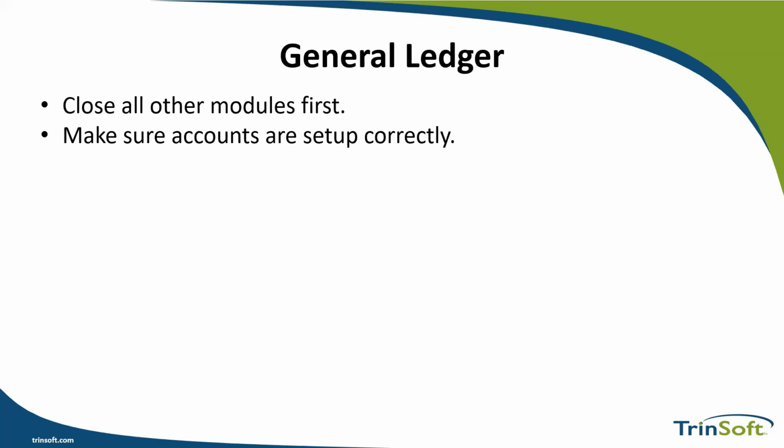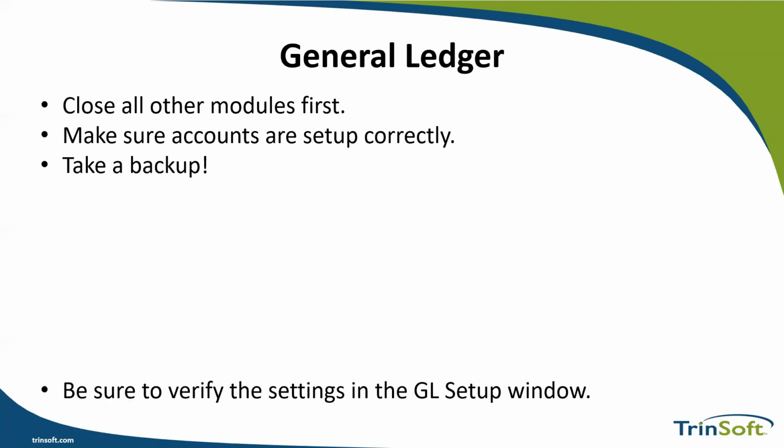Good news, we can do that. But again, I'm just trying to warn you. Let's get these caught up and set up in the first before we do the close. Secondly, take another backup. This is a great time. If you close out all the other modules, take a backup to save your steps along the way, so you don't have to go back to the very beginning. So if something goes wrong during the GL close, we can restore it at this point and make any updates as we need. So again, take that backup. If you need help with that, reach out to our TrendSoft team. We'll be happy to help with that.